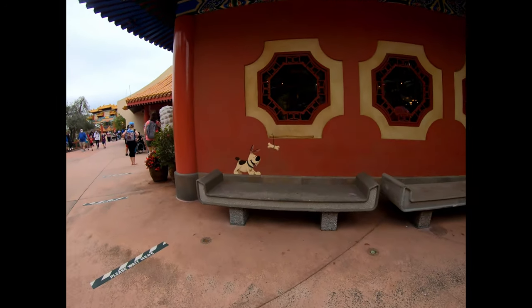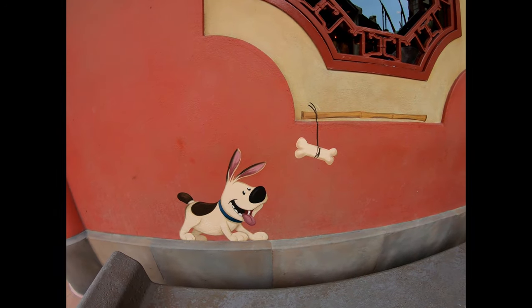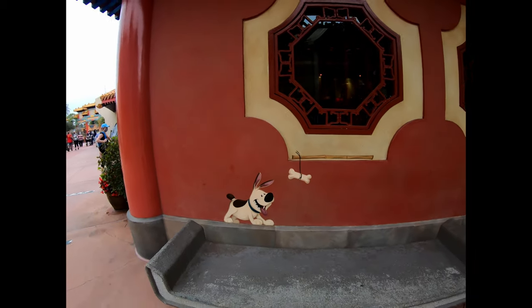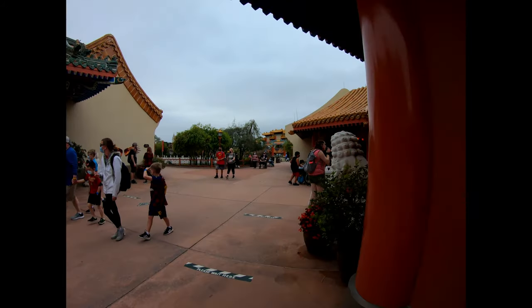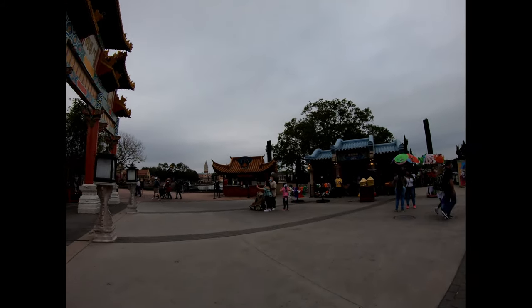And we also found this little guy. I love that. So cute. How cute. Alright, let's keep looking for Mushu. Because I just feel like he's here, you know? If I was doing this, I would make it Mushu for sure. Oh, I knew it. I knew there would be Mushu somewhere.